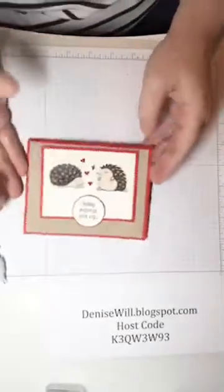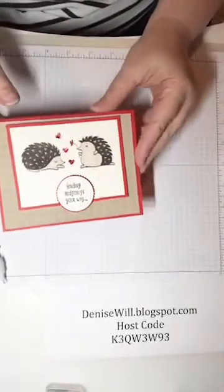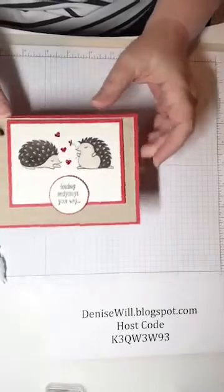So, isn't that cute? Sending hedge hugs your way. I think that could be a really cute Valentine's Day card, and there's really nothing Valentine's Day about it.